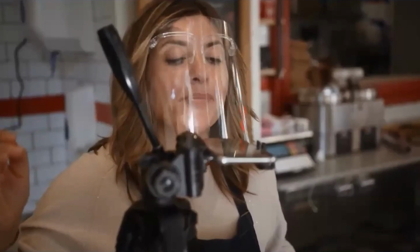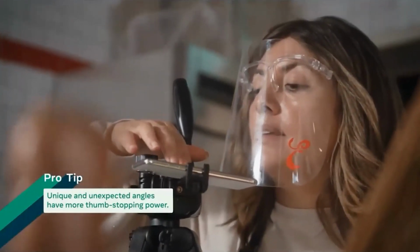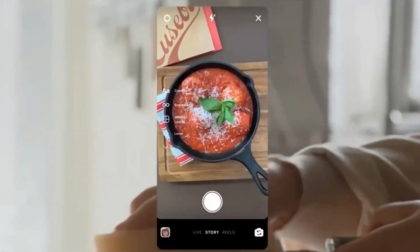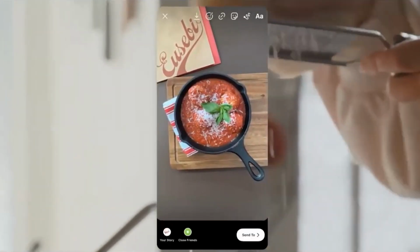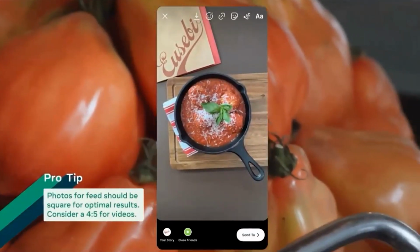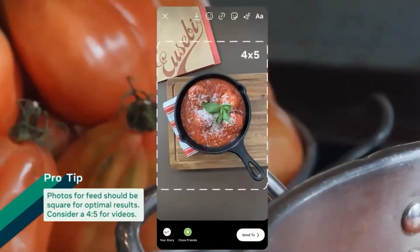We're going to take a few different shots to make sure we have some options and variety to select from. Play around with the angle and try different cropping. I like to leave a little room on the sides or the top and the bottom to allow me to easily add in things later. We can add our logo and copy without interfering with any important parts of the photo.